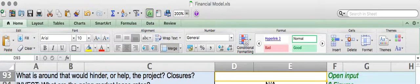So take the time to understand these things by asking questions to the borrower. It could be a commercial broker, it could be a lender, anybody who has some market knowledge, and you will log this information in this field. So that is the education on what is around that would hinder or help the project you are working on.